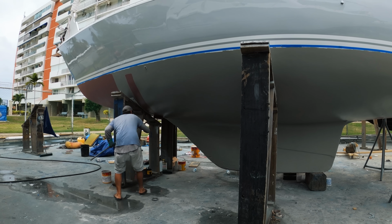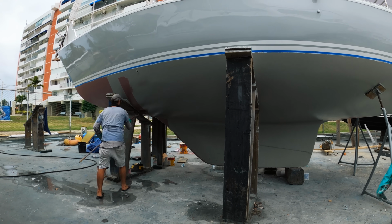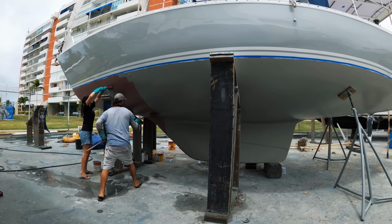Now, this is a chore that normally makes me think, I can't believe I got to do this. But I'm actually happy to do it today because it's been about 6 months since I've had to do it the last time. We painted the bottom of our boat. We put that brand new, super heavy-duty bottom paint on it.